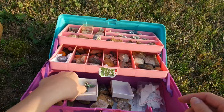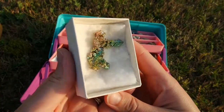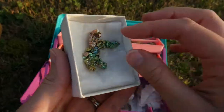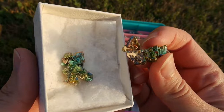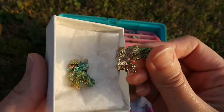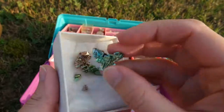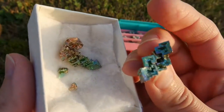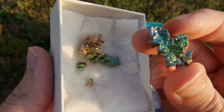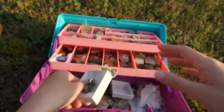And another specimen that I've really been fascinated with since I was really little was the bismuth. I think that's what this is called. I know it starts with a B. Maybe I'm totally wrong. Anyway, this is totally synthetic, created in a lab or something like that, but I just love the geometrical layers to it, and I love the rainbow colors.